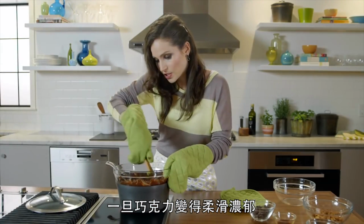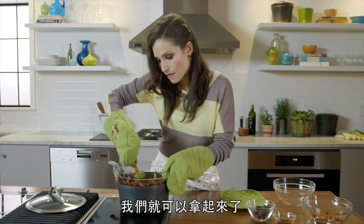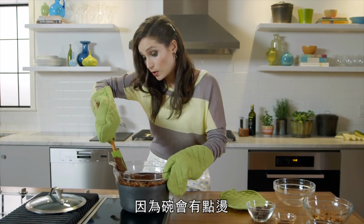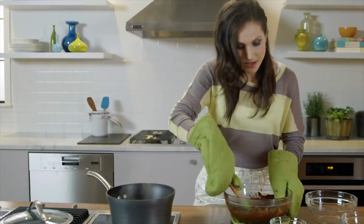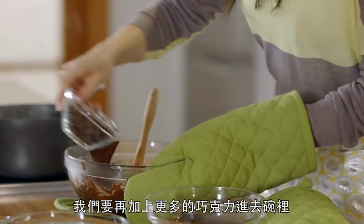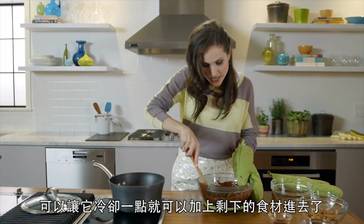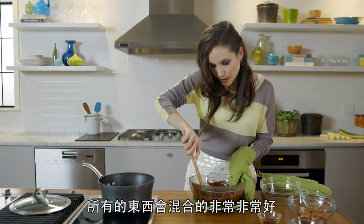All right, so once it's smooth and creamy, you want to take it off of the pan and just be careful, always use mitts because the bowl will be a little bit hot. Then we're gonna add a few more chocolate chips to the bowl, and this just kind of cools down the mixture a little bit, so when we add our other ingredients, everything just mixes together really well.